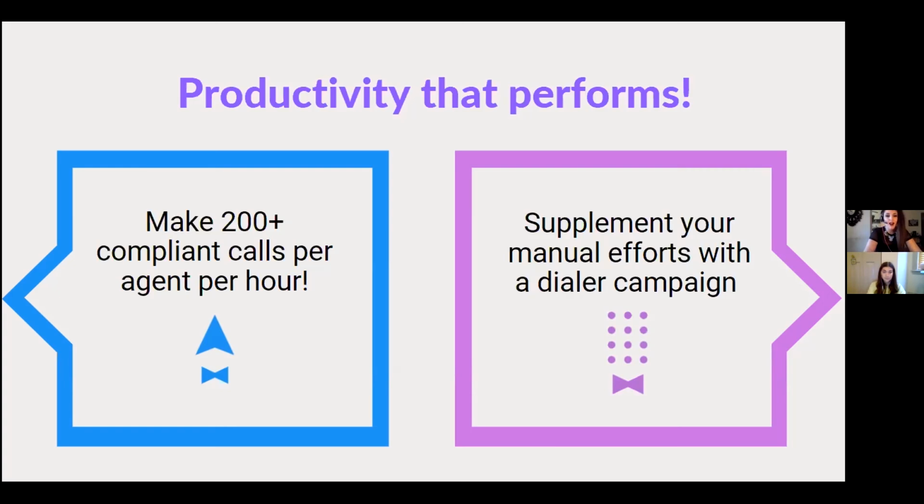So again, just another way of using that dialer to add more of a supplemental effort to the calls that your agents are making manually, which can be really helpful. The good thing about our dialer as well is that there are no minimums on it. So even if you're only using it once a month or once in a while, you don't have to worry about being roped into contracts or having any minimums. You can just use it when you want and not use it when you don't want to use it.